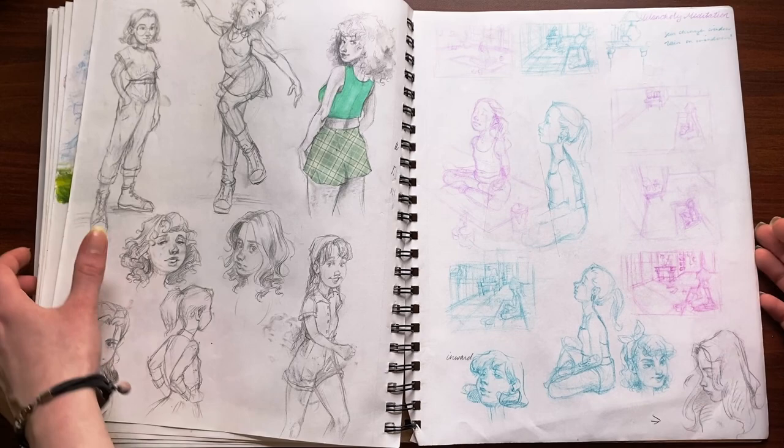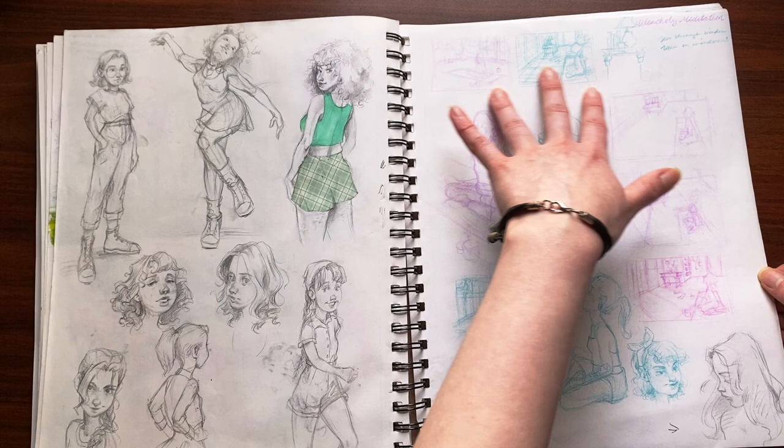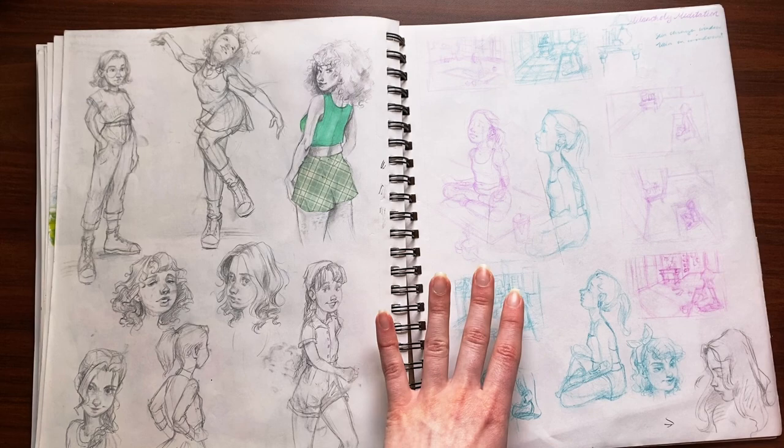Got some more figure sketches, some more washi collage. And here is where I was finalizing the facial expressions theme. Doing the little thumbnails, figuring out what angle I wanted our camera to be in comparison to the character. All of that nitty-gritty fun stuff.